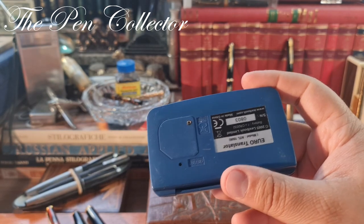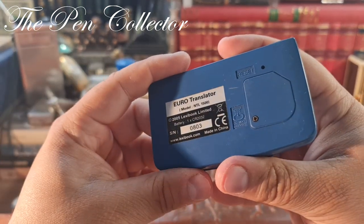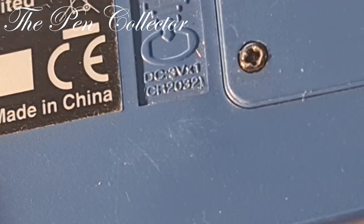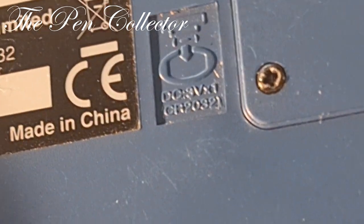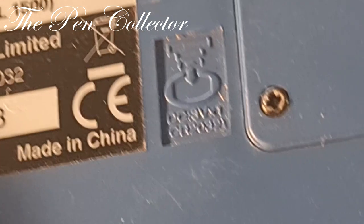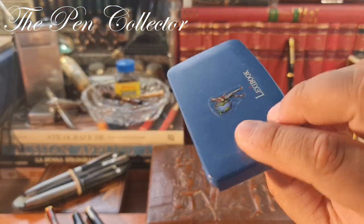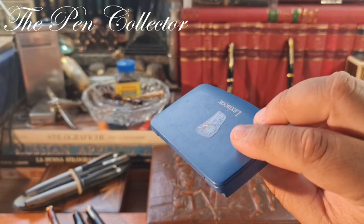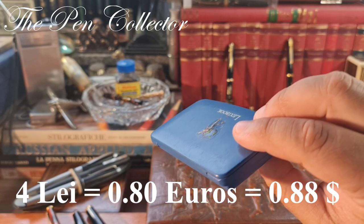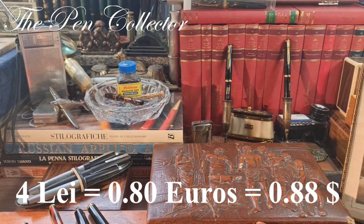And you won't believe, I'm not so sure it works, but I've checked its battery. It doesn't have any leaks, guys. It works with a DC 3 volts battery, CR2032, and it appears we need only one. What I paid for this, I paid only 4 leis, or the equivalent of 0.80 euros, or 0.88 American dollars.